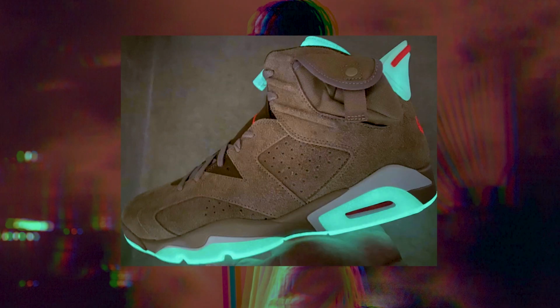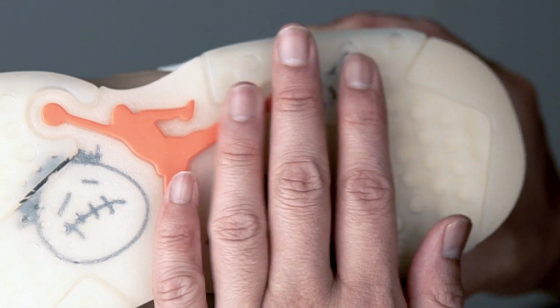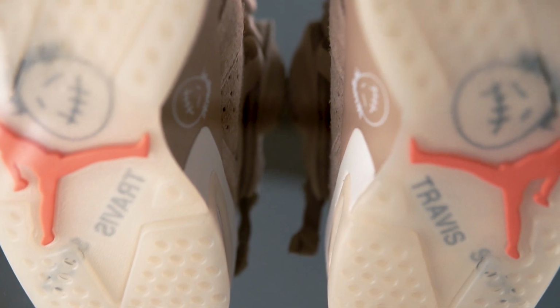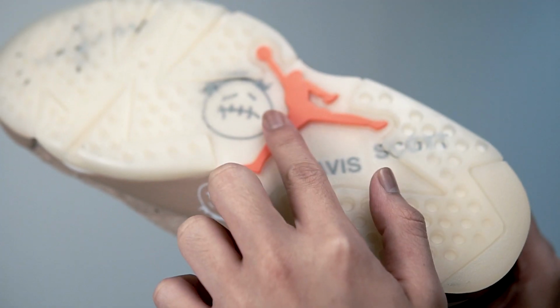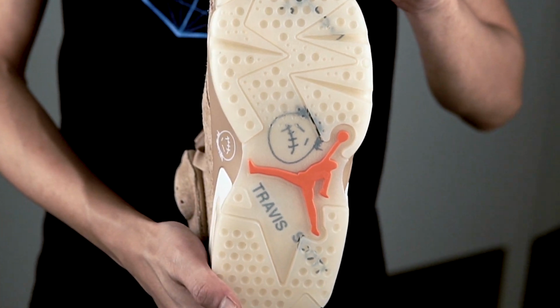Check it out. From the outsole itself, it's got the glow in the dark outsole, and then you got the Travis Scott name down there. After that, you got the orange Jumpman logo, and then the Cactus Jack logo, the smiley thing. Oh, that's a scary kind of smiley, man. That's the kind of smiley that gives you nightmares.